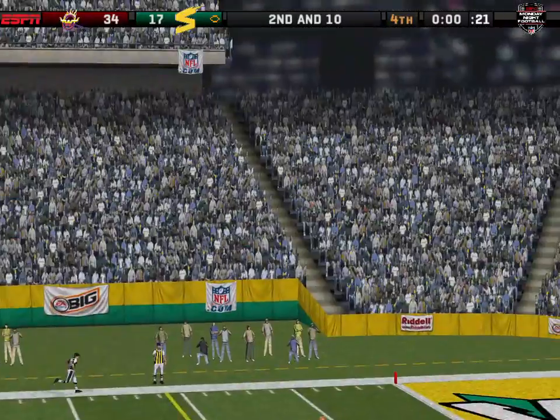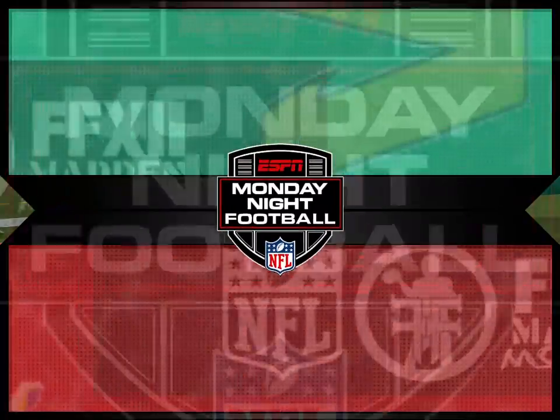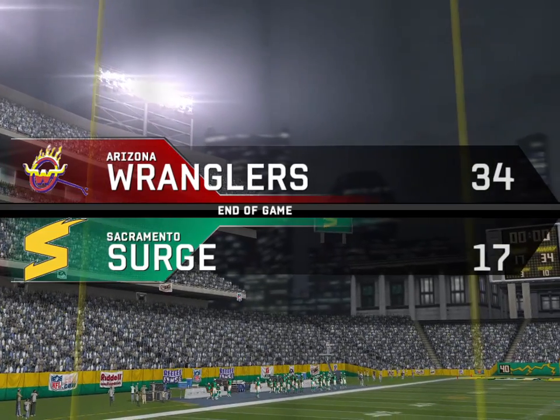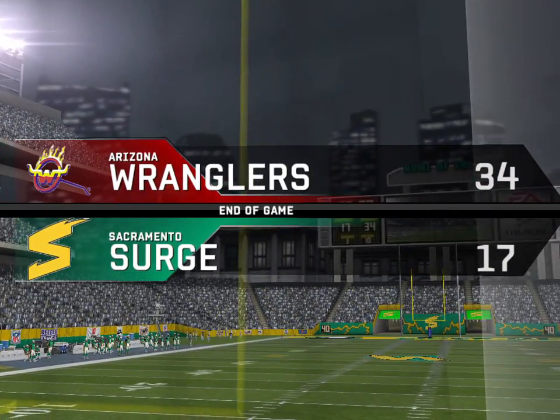Fires this one deep. Almost picked off. That's the end of the game. The final score is the away team 4, the home team.